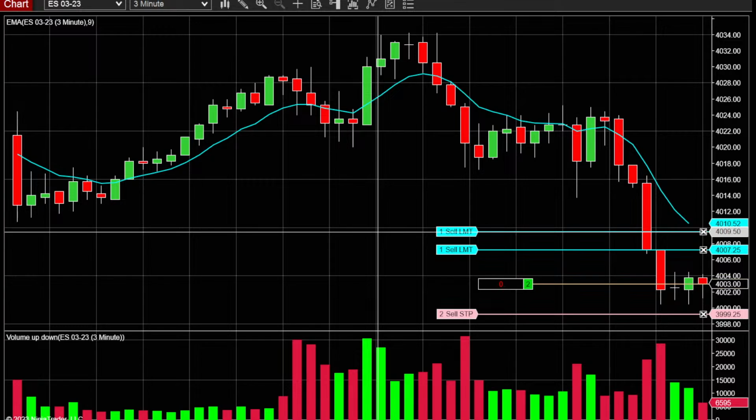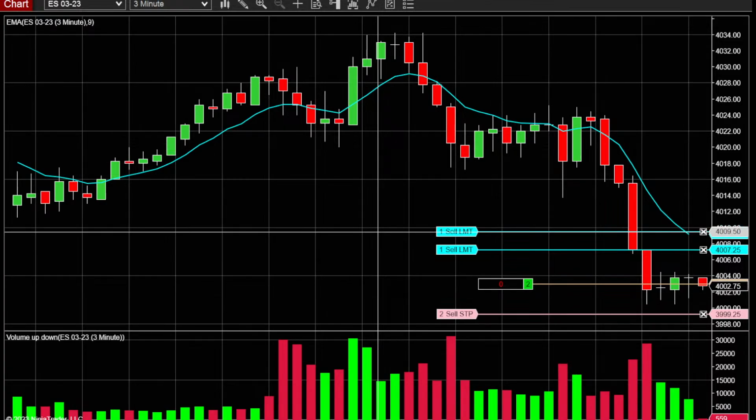The risk to reward can't be ignored, so you know I'm risking about 3-4 points here. My first take is a 1-to-1, and then my next take is about a 2-to-1 or so. So smaller size, of course, and really that's all it takes on this ES if we can get the move. Very, very important here.